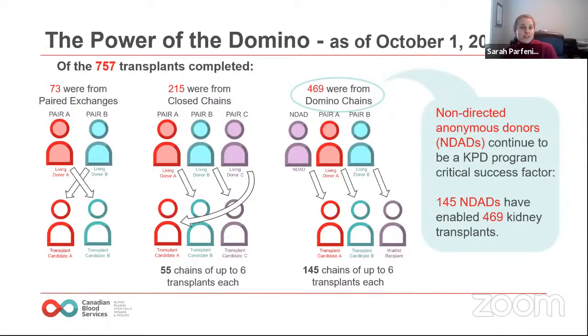So the power of the domino is very strong. This generous act of giving by NDADs has meant that as of October 1st of 2020, 469 of the 757 kidney pair donation transplants completed have been through domino exchanges and started by NDADs. To break it down a little more, 145 NDADs have enabled 469 kidney transplants.